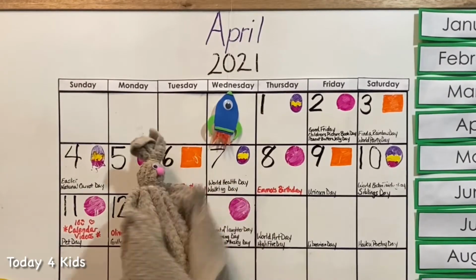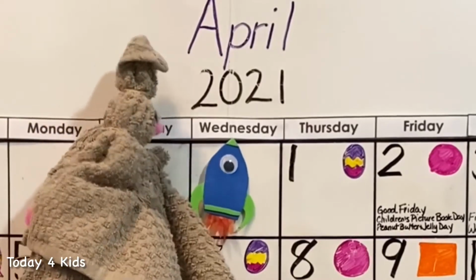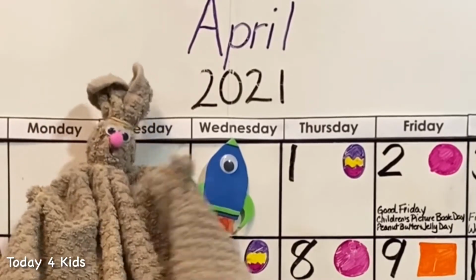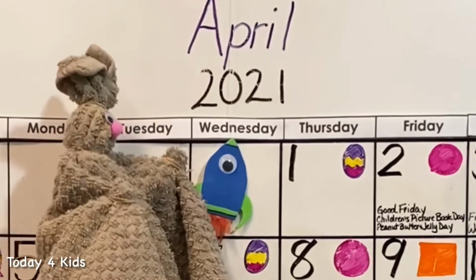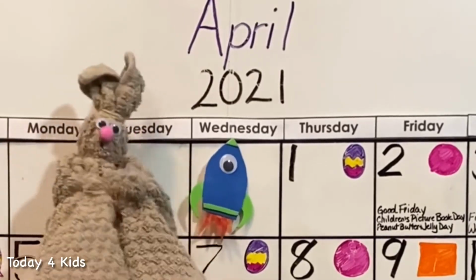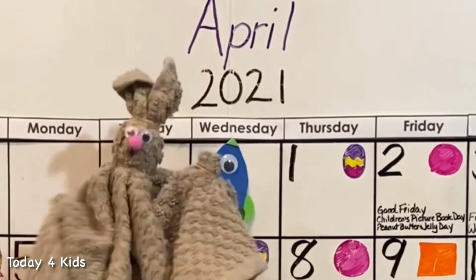Yay! So let's go see how we spell Wednesday. And Wednesday starts with a capital W or an uppercase W. It's the name of our day, so we always put a capital at the beginning of any name. And so Wednesday is with capital W, and W sounds like wah. Can you try it? Wah. Oh, good job. Okay.